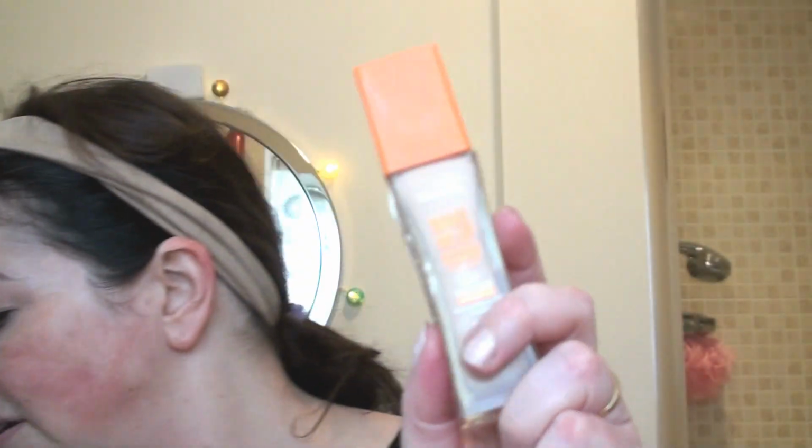So that's all. I'm just going to let that set. So my foundation that I use at the moment is the Rimmel Wake Me Up, and this is an Ivory. Now, this isn't actually my colouring. I picked this up by mistake. Well, no, it wasn't by mistake.